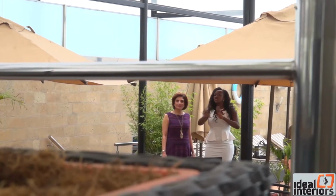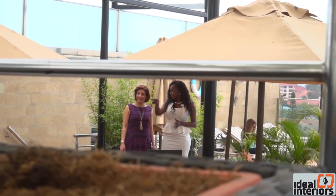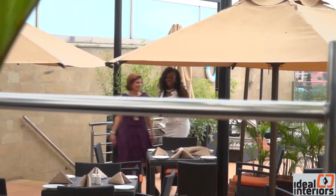So I'm really interested in looking at the decking upstairs. Sure. Can we go look at that? There's a lovely little bar there. Really? If you'd like to have a drink. I need to check that out because I might need a drink after this.